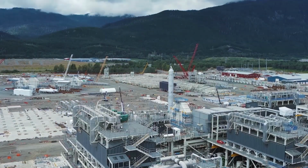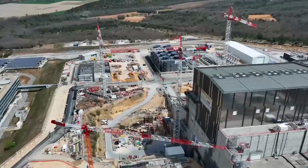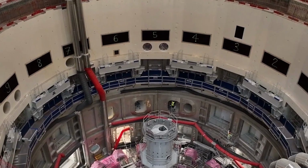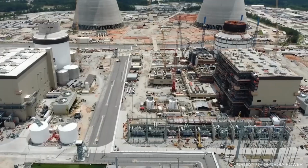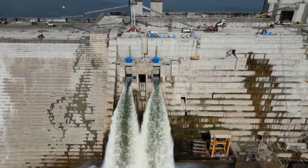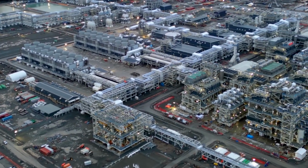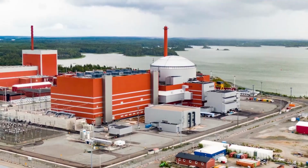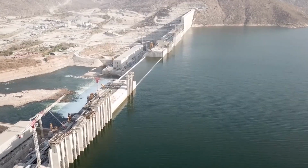These colossal undertakings are more than engineering marvels. They are the lifeblood of our planet's future energy supply. Yet behind the gleaming facades and staggering statistics lies a world of challenges. Rivers diverted, landscapes reshaped, and materials pushed to their limits. The stakes are as high as the ambitions driving these projects. So what are these monumental feats of engineering that are set to change the world?